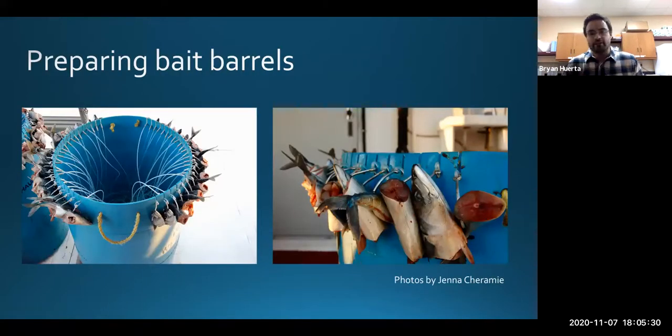So before setting a line, I'm going to talk about preparing bait barrels. A typical fieldwork day, we wake up at 4 a.m., and then, depending on the area that we're going to survey, it's 2 to 3 hours away. We try to do four spots in one day. So we prepare the baits, and each barrel holds 50 gangions.